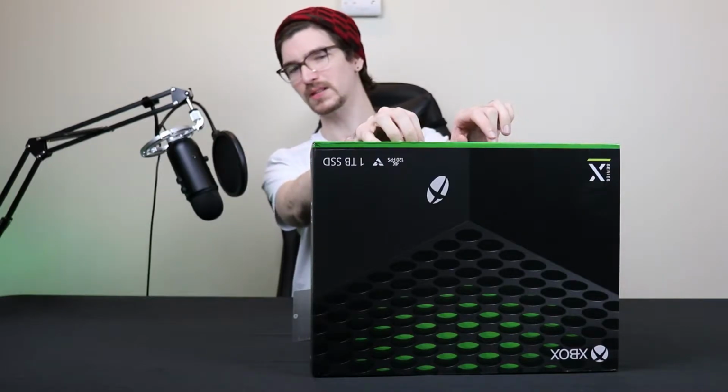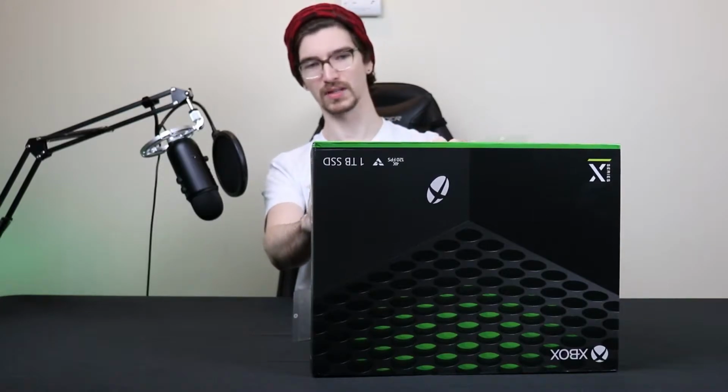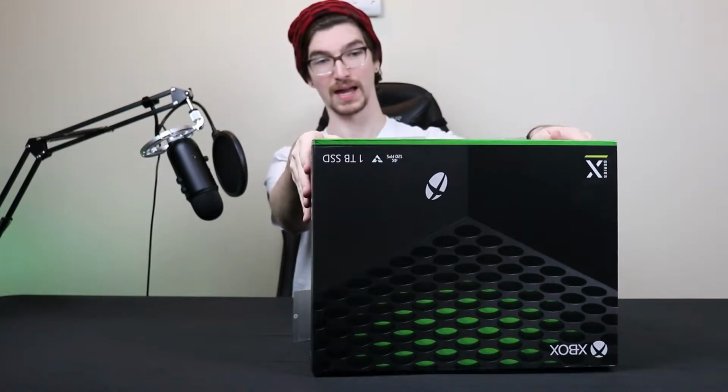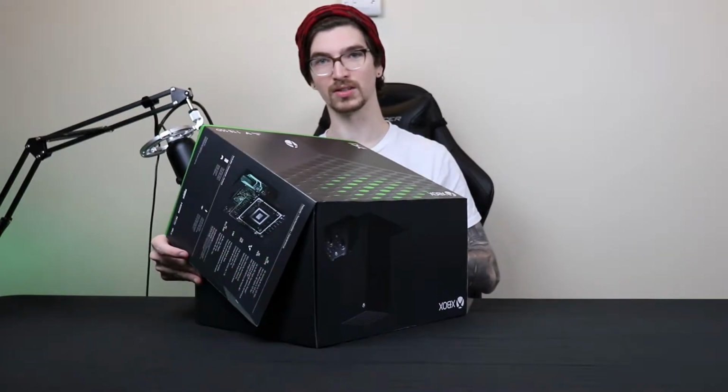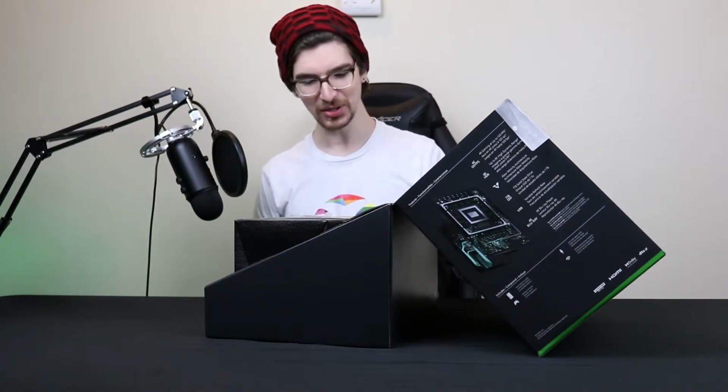I don't know if I prefer the tabs or, I guess I prefer these because you can actually take them off without damaging the box, ideally. So all these sticky tabs are off, even though they keep trying to come back. There we go. Here's the magic. So we'll go ahead, open it up, and oh my gosh, it is so.